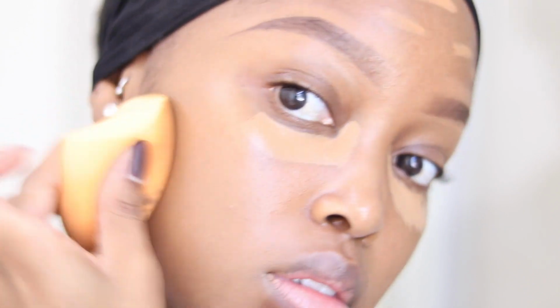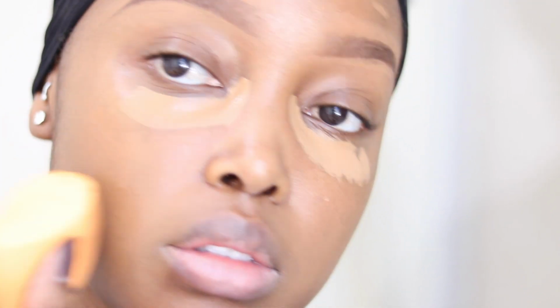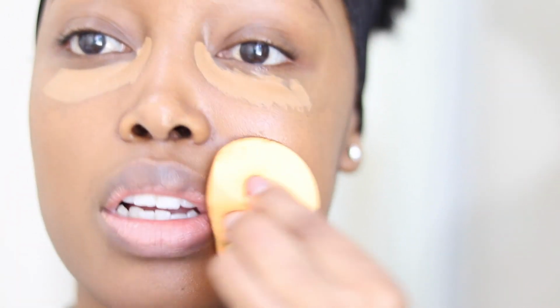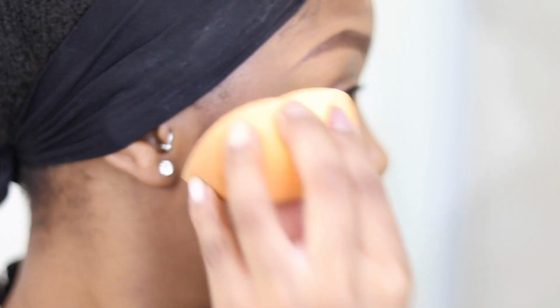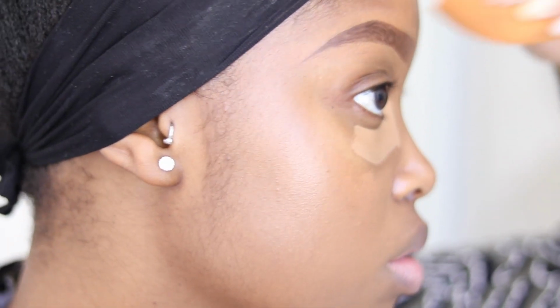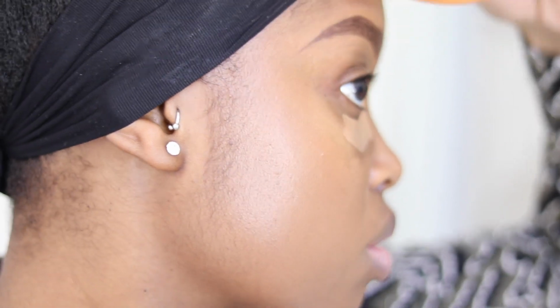If you're wondering where I got my Laura Mercier concealer, I purchased it from Cult Beauty. And I highly recommend that you buy it from Cult Beauty. I made 2 separate packages, and they were both under 500 Rand. The Laura Mercier concealer, the specific one that I have, retails for I think 450 Rand on Cult Beauty when you convert it to ZAR.